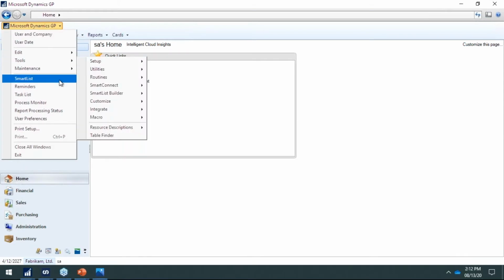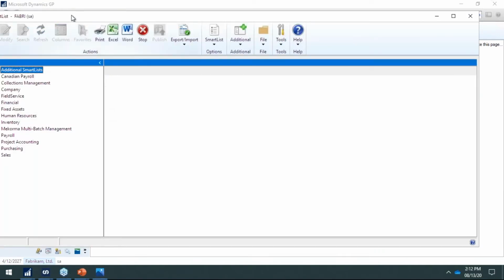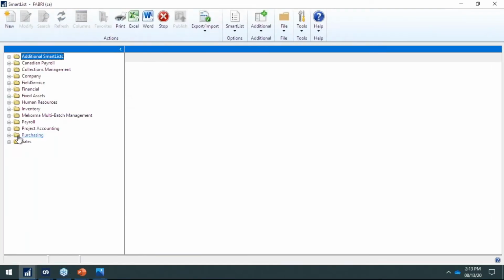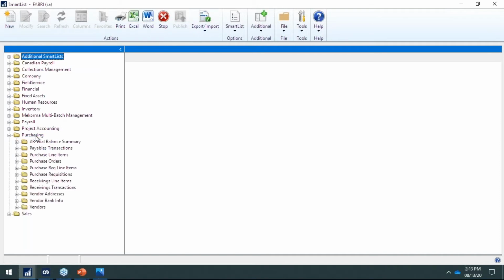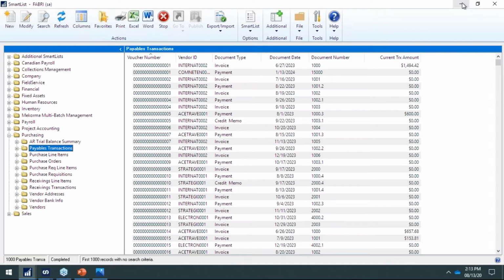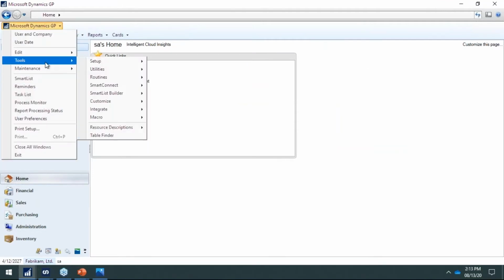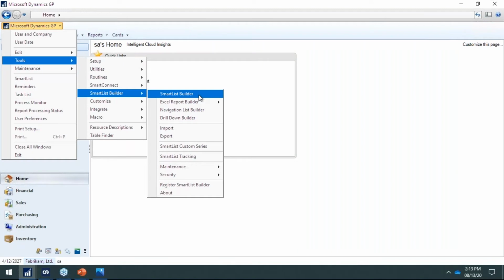Right. Well, Smartlist, let me just open that one up. Smartlist is basically a list of various lists of data. So you can get a list of vendors, of transactions, of customers, and here's one Smartlist. You can do searches, you can change columns, you can save them, you can export to Excel. There's a lot of things you can do in there. So having said that, Smartlist Builder is where we design new smart lists.